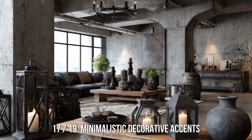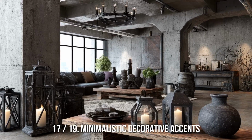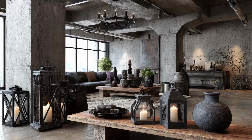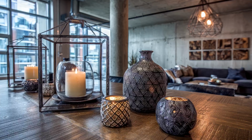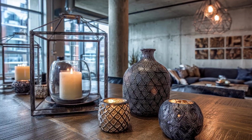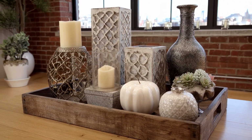Minimalistic decorative accents. Decorative accents should be carefully curated to maintain the uncluttered industrial vibe. Incorporate items like metal candle holders, geometric sculptures, or textured vases. Grouping these elements in odd numbers enhances visual interest while preserving an urban, modern feel.